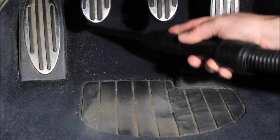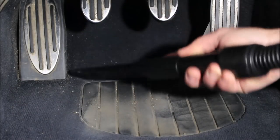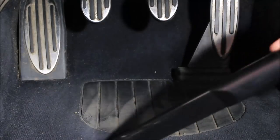Now, I've sped most of this up, as obviously it's rather boring watching someone vacuum a car for hours on end. And I know you want to get to your next beer and plow through your soup.